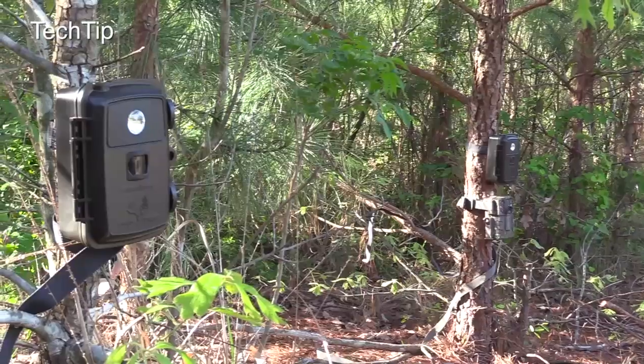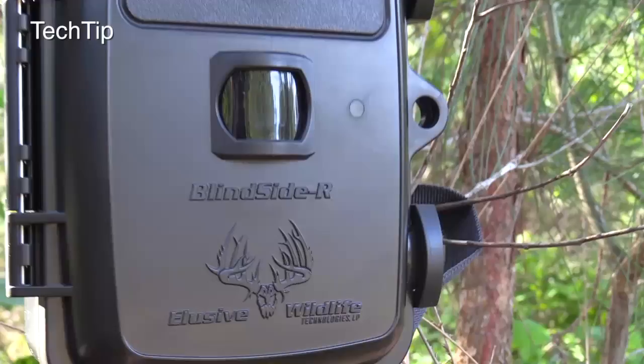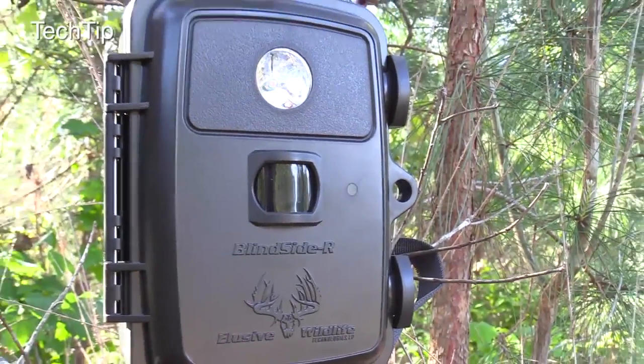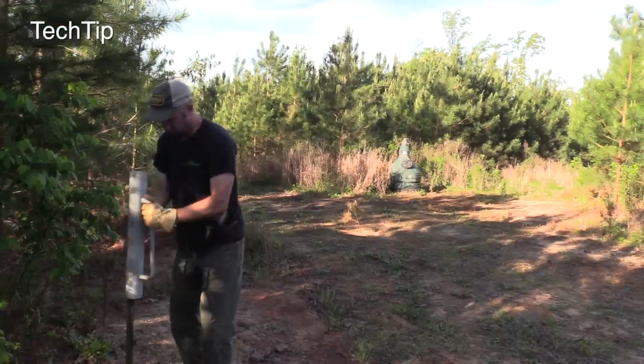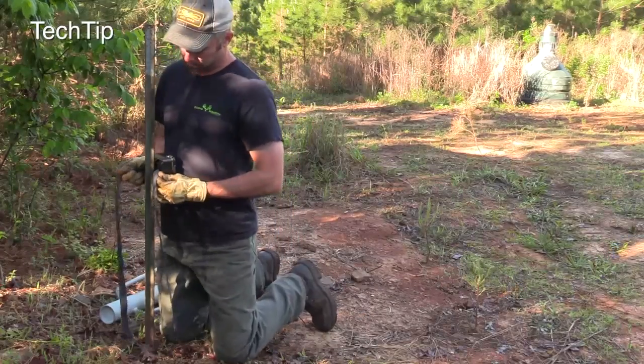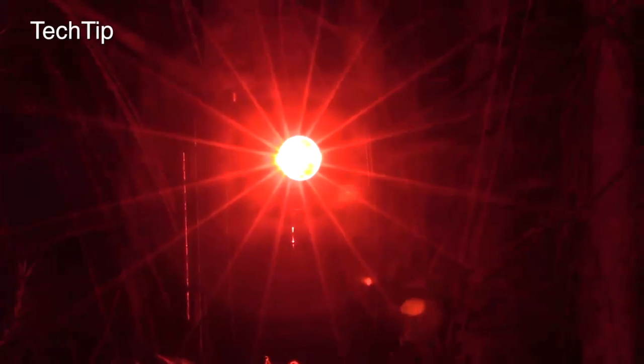They also have a product called the Blind Sider, and the Blind Sider is basically the same thing as a kill light, but you can put it on a tree, you can put it on a fence post, you can put it on a T-post. It straps on just the same as your trail camera would. It's another awesome motion activated light.